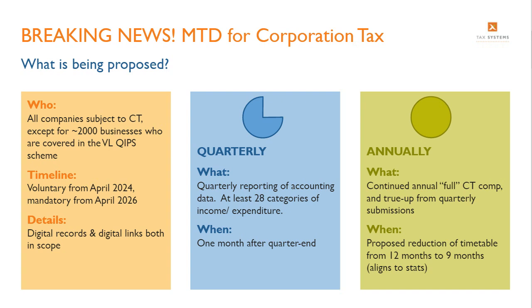And I'll show you in the next slide what that looks like in a timeline. That's a submission one month after the quarter end of that data. And then the annual process stays the same. So the annual full corporation tax return stays the same. There will need to be a true up between the quarterly positions and the annual position.